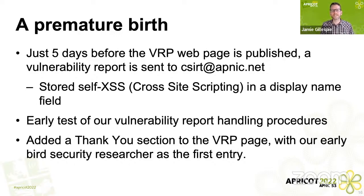So this was a good early test for our vulnerability handling procedures. We had documented some brief standard operating procedures, but it let us exercise them, do some updates, and speak to the teams that are actually managing them and see how they thought about the writing of our internal procedure text. And at this point in time, we also added the thank you section, realizing that we were going to be needing that public recognition for them. And of course, we added our very first early bird security researcher for the entry. So a big thanks to Denny, who was our first security researcher for this program, at least.